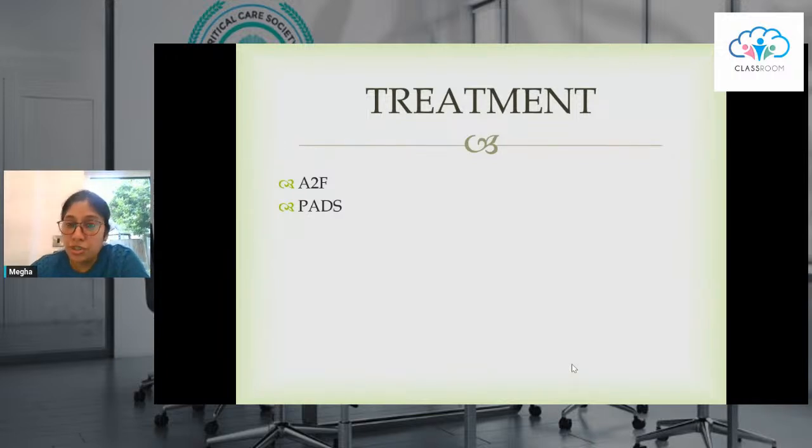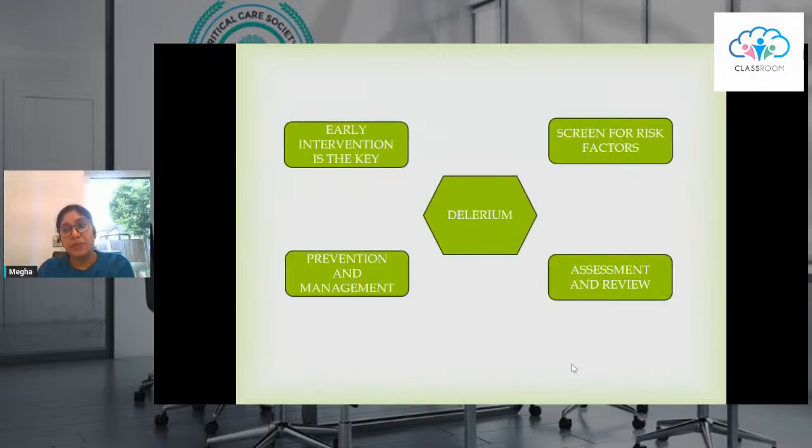This is something which needs to be done when patients show signs of pain on assessment on the behavioral pain scale or CPOT. This is something which needs to be done when the patient's agitated, at risk of removing his lines, pulling out tubes. And this is something which needs to be done if the patient is delirious. Again, early intervention is the key. You need to identify the patients who are at risk, screen them for risk factors, use a scoring system. The PRE-DELIRIC online calculator is the one which we can use.